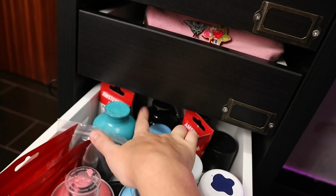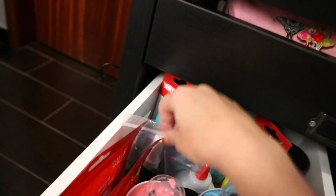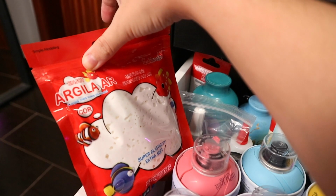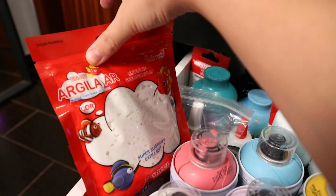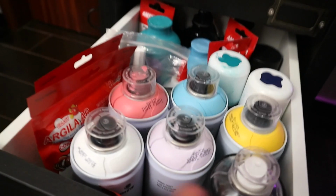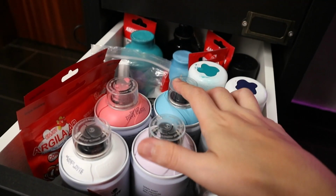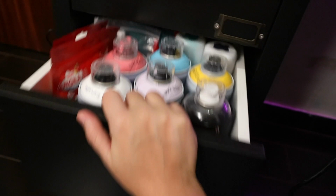Bottles over there that I haven't painted yet, some acrylics, some UV resin, and these are just like hair dry clay that are very soft, but I honestly don't really like working with it. So yeah, this whole mess of a drawer is just kind of my failures staring me in the face, so I don't like to see it.